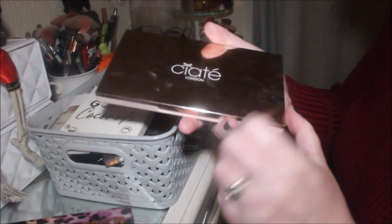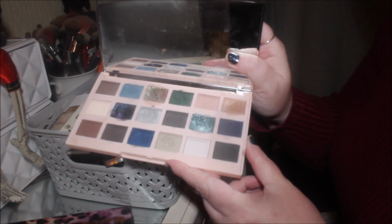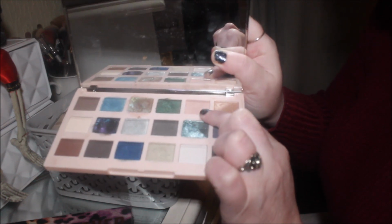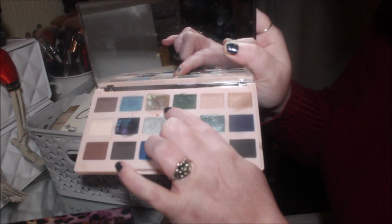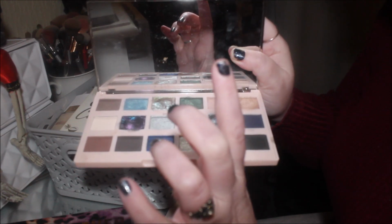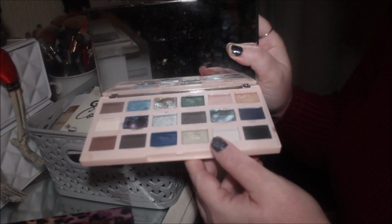I'm still using this one. This one is the Ciate London Editors palette. It's in Aspen. Oh my gosh, guys, I think this was my favourite one. I'm still using it at the moment, but I'll tell you the shades I have used. I use this all the time. This one is kind of like the neutral crease. I've used this one. This is a really pretty duochrome. Don't know if you can tell on camera. I've used this shade here, this shade, this blue matte here, and I've just got to use these two, and then really the palette can go back.